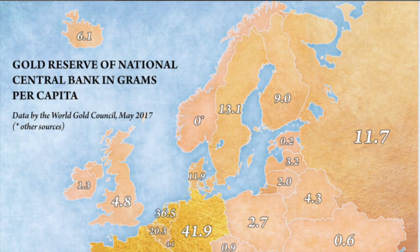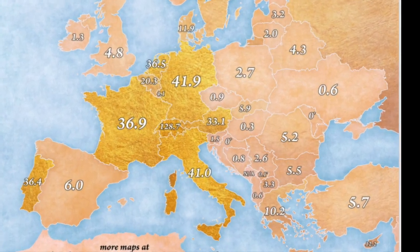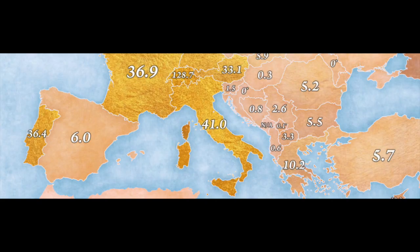Let's zoom in here on Southern Europe. We'll take a closer look at some of these nations and their gold holdings. We already discussed Portugal, Spain, and France, and Italy. But let's take a look over at the eastern part of Southern Europe there.